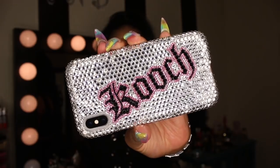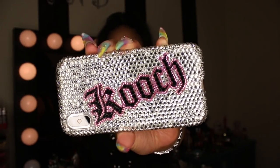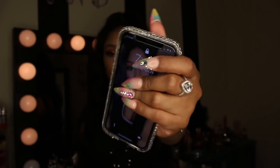So I have this one right here. It is customized and it does say Kooch on it. This is from LuxAddiction. If you do go on the website, it will say Juicy, like for Juicy Couture, but I told them I wanted that same style, but I wanted it to say Kooch on it. So I did have this customized. It is really pretty, super blingy, and I love it so much. I also like that it does have it going around the front.